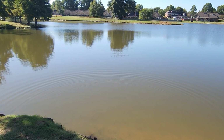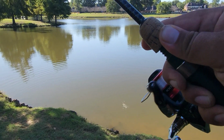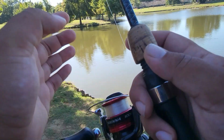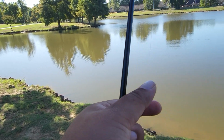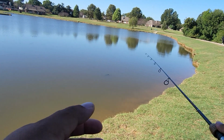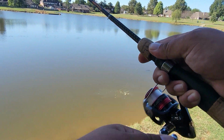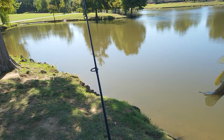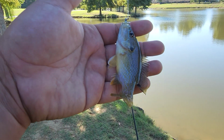There's a ton of fish in here. Oh, all right, so I'm just gonna be picking them off today, I guess. They are hungry. There we go, it's kind of a little one. This looks more like a green sunfish. A lot brighter than what I was catching.